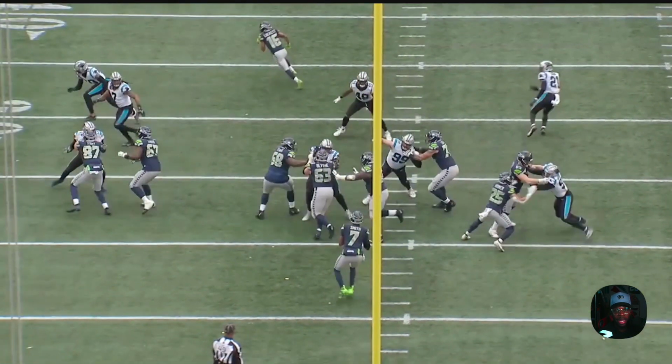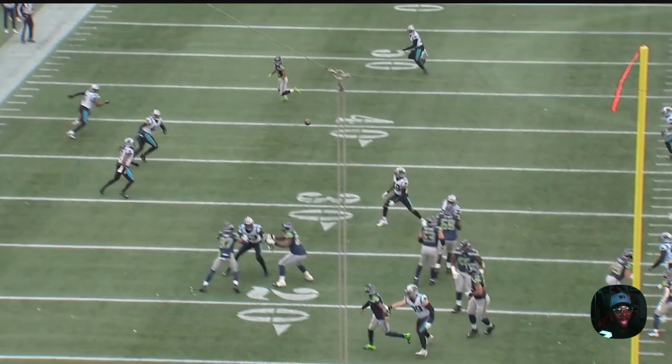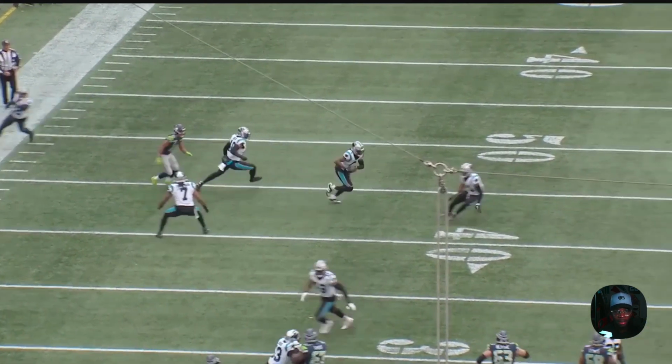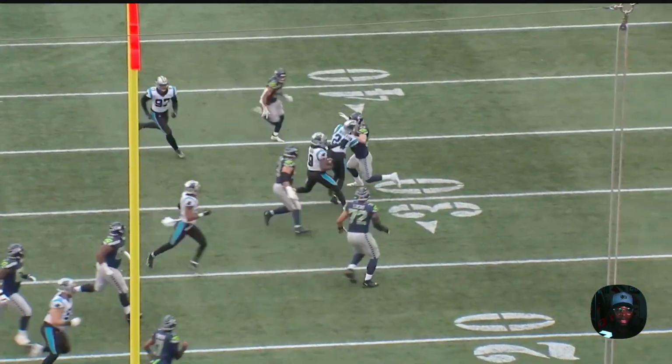Lockett peels out. He pulls up. You can see Lockett looks pretty much open right here. But look, there's a shark in the water. Look at JC coming. Times it up perfectly. Steps in front of it. Let's go to the residence. To the house. Spin move. Woo.